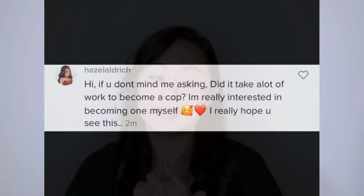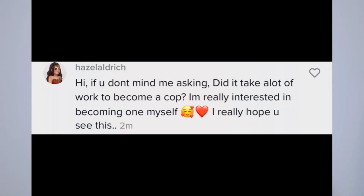Somebody asked, did it take a lot to become a police officer? I don't know if I've answered this before, but the academy that I was in, there were 23 of us and only 11 graduated. There were 3 females and I was the only one that made it to the end with the rest of the males. So 11 of us graduated. It's a lot of running and a lot of discipline. It's kind of like basic training in the military, but you test every week.